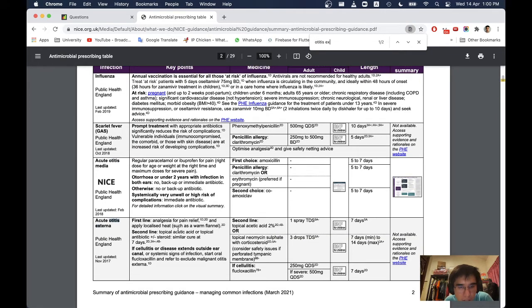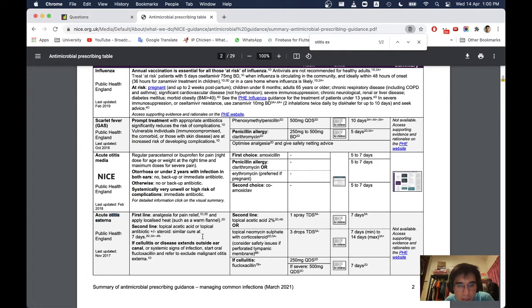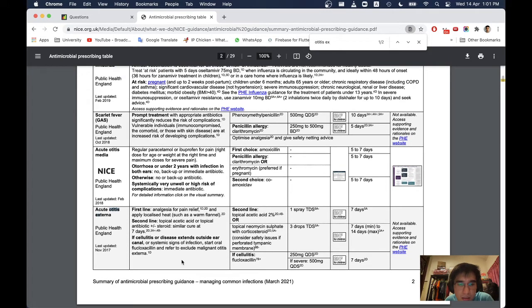First line is analgesia for pain relief and applying localized heat, such as a warm flannel. Second line, acetic acid or topical antibiotic with or without steroid. Similar cure at 7 days. If cellulitis or disease extends outside the ear canal, or there are systemic signs of infection, start oral flucloxacillin and refer to exclude malignant otitis externa. So first line is actually just pain relief.